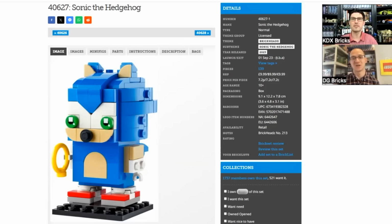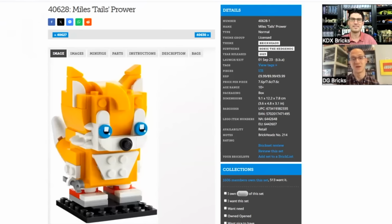The next sets to talk about out of the top 25 are all Sonic the Hedgehog themed Brickhead sets. So here we have the primary character Sonic, of course, launched in September of 23. Launched alongside him is Miles Tails Prower. To be completely honest, I don't even know who this character is. I have never seen this man before.